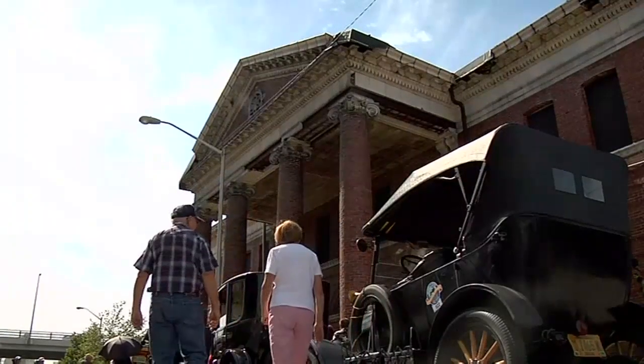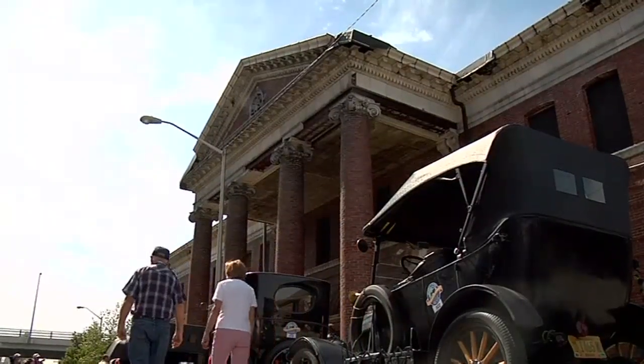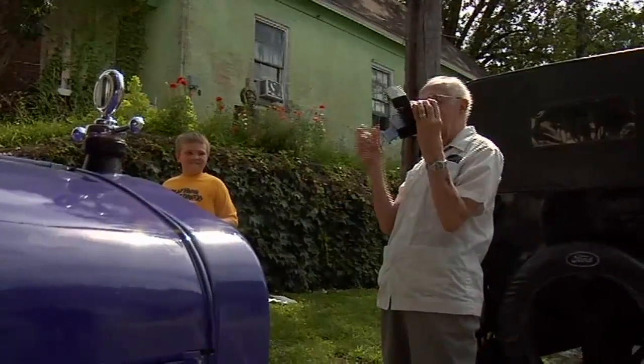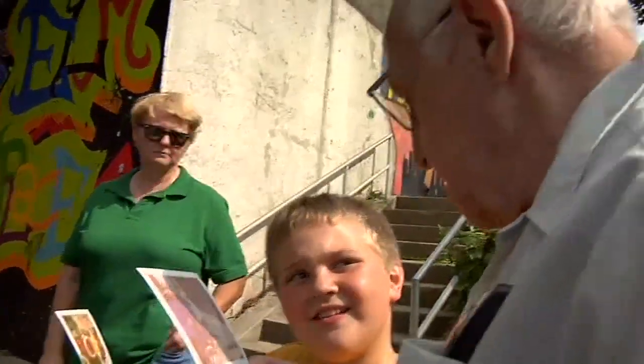T's are the epitome of American nostalgia. They represent a time when people were willing to wait a few minutes for life to develop.